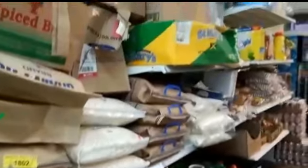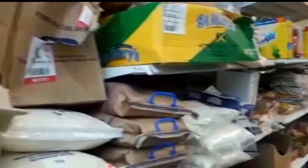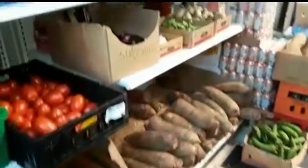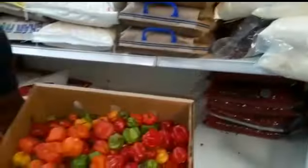Over on this side here, we have the spice bun from the Caribbean, banana chips. We have the cornmeal and the ground provision. This is the natural coconut, sweet potato, ripe plantain. And this is a spice, pepper, hot pepper. All different nations use this pepper, they love it. We have the good avocado right here. Yum.